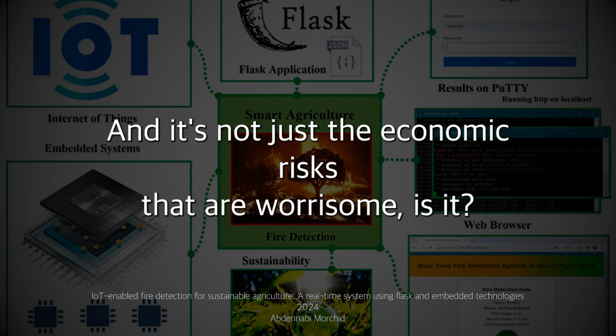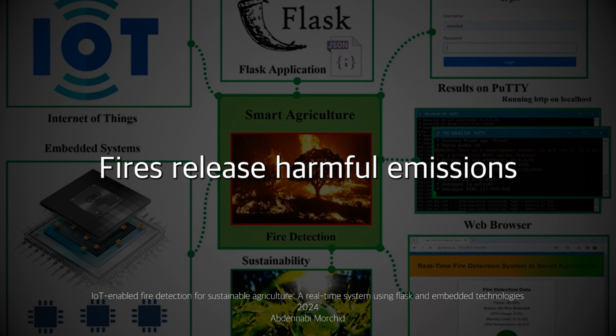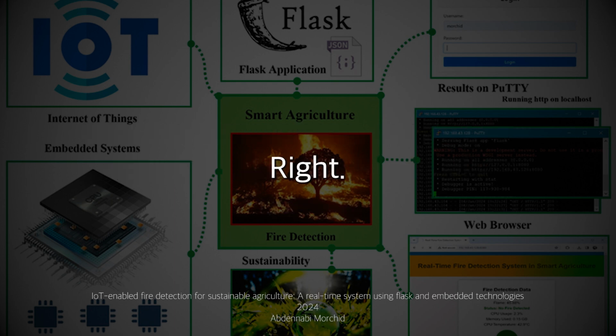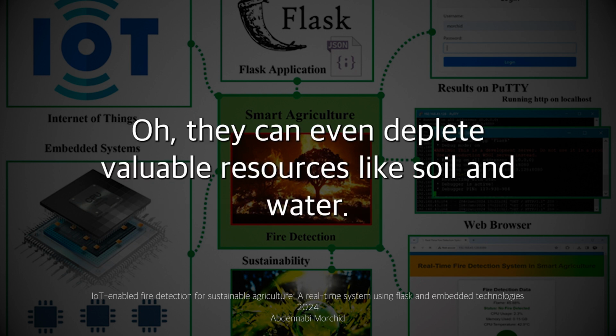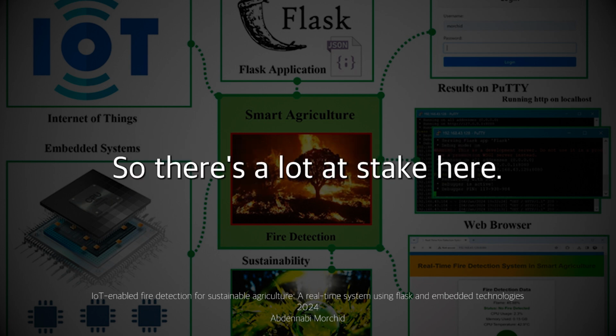And it's not just the economic risks that are worrisome, is it? We have to think about the environment too. Absolutely. Fires release harmful emissions into the atmosphere, contributing to air pollution and climate change. They can damage ecosystems, leaving behind barren land that takes years to recover. They can even deplete valuable resources like soil and water. It's a major setback for sustainability efforts. So there's a lot at stake here.